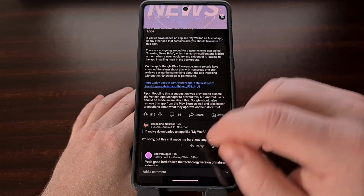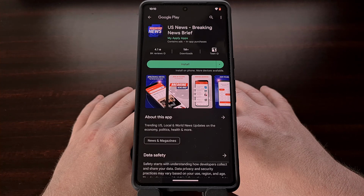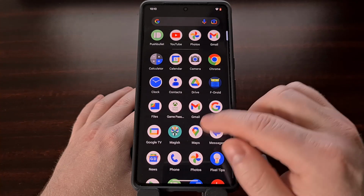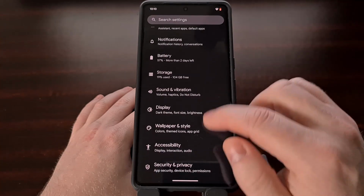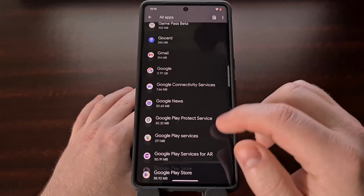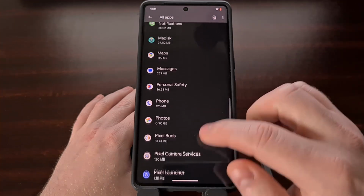You can either visit the app page in the Google Play Store to see if there is an uninstall option that will indicate that the application is currently on your device. Or you could browse through the home screen, your application drawer, or even go into the settings application and then dive into the apps section so that you can see all of the applications installed to find out if you see the Breaking News Brief app or its icon listed here.